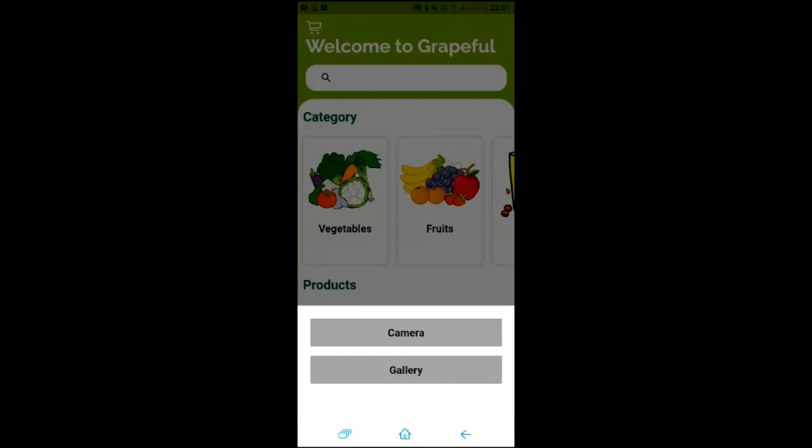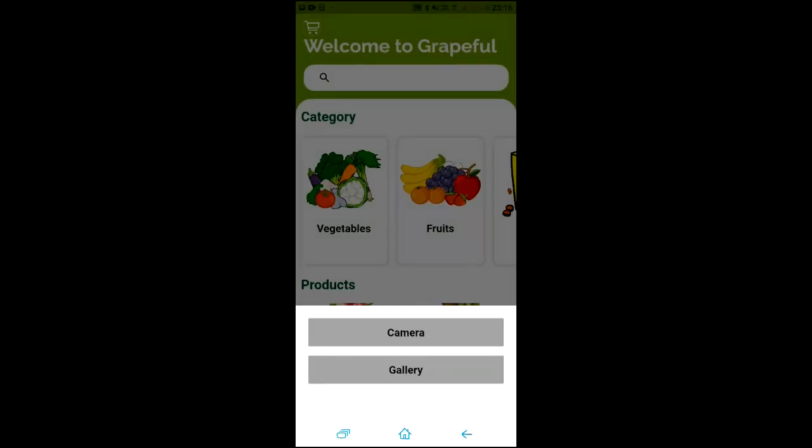Here you have two options. Either you can click a picture of the list using your camera, or you can take a picture from your gallery. See the demonstration of a handwritten list. For this, I will use the camera.